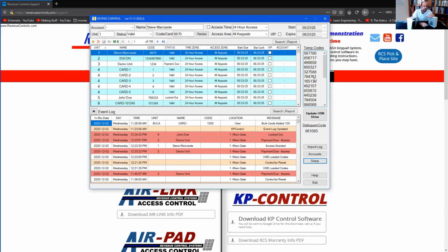Couple of questions. He's asking how many uses on the temp code. The temp codes, they're unlimited uses. They can be limited by date. We can put a start date and expiration date on them, but there is no counting of a specific number of uses. Actually, we started putting that into the software, but we never had a call for it, so we never finished it. But you can control it by the date, the start date and the end date.